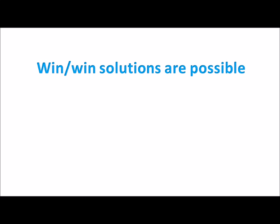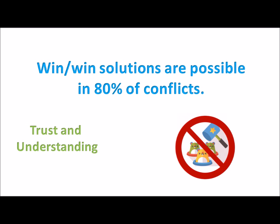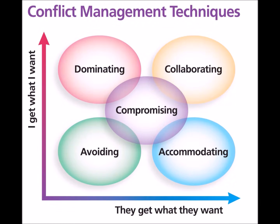In fact, research by Martin Deutsch has demonstrated that win-win or collaborative conflict resolution is possible in 80% of conflicts. The benefit is that once collaboration is complete, people really do understand one another better. They trust one another more. They usually actually like one another a lot more, which means that they are less likely to enter into that next conflict. So there you have it, conflict resolution in a nutshell.